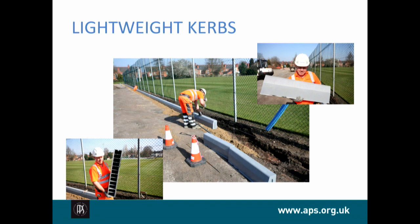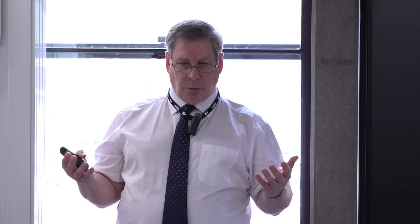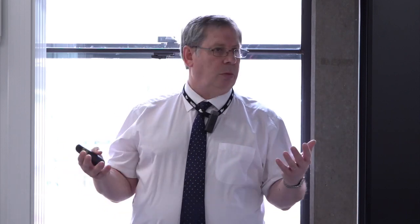Again, there are functional considerations. You wouldn't want to put this on a corner where a lorry might mount the curb, because it would just crush the curb. But if it's a parking space in a retail park, for example, and it's head-on parking, it would be perfectly adequate to use the plastic curb.